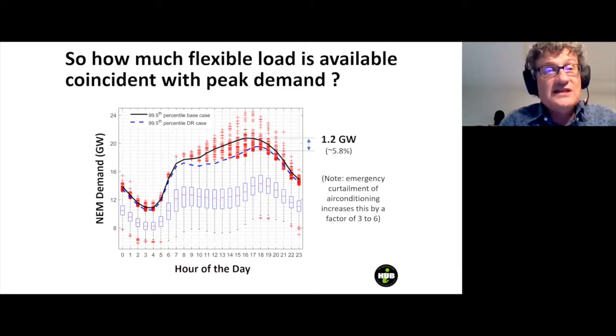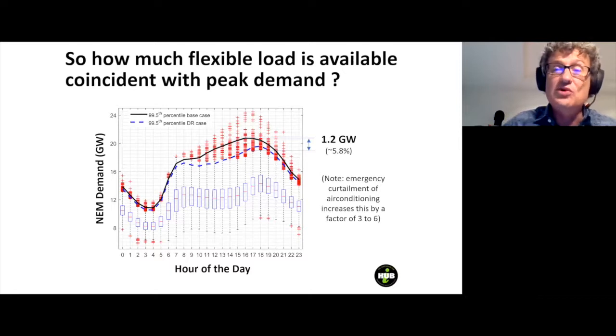That's almost 6% of the entire NEM as flexible load, which is available just from nudging thermostats by 2 degrees Celsius. I mean, in an extreme sort of grid security kind of thing, you could look at actual curtailment of the air conditioning loads totally, and then you would increase that by a factor of 3 to 6. So that might be more in the order of 5 to 6 gigawatts of capacity in the system. Next slide.